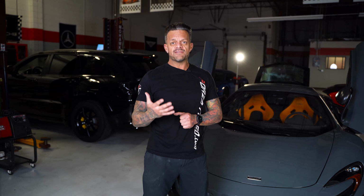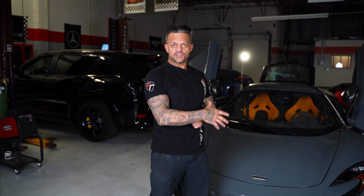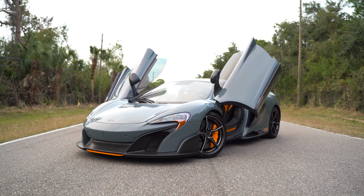They made 1 red one, 1 black one, 1 white one, 2 this color, which is like a gray color, and then they made 3 green ones. So the other gray one got destroyed, and so this is the only gray one left in existence. So very, very rare car.